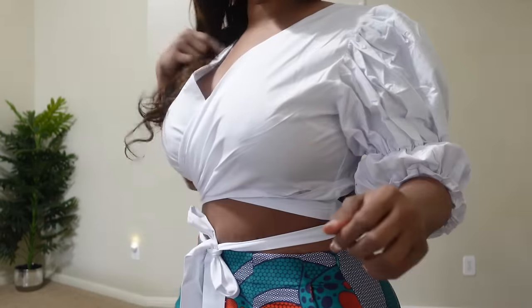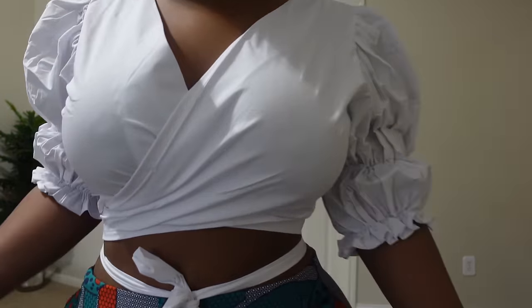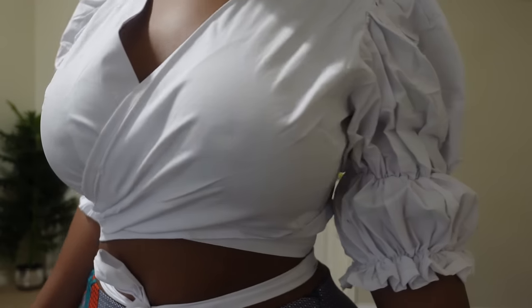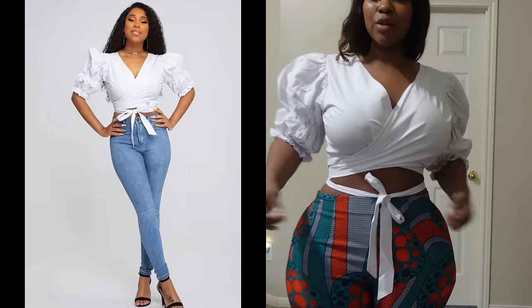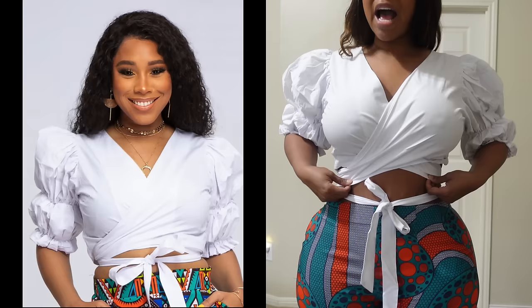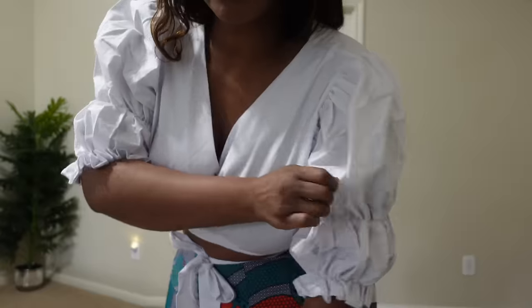Look at this. This top. Oh my goodness. I love it so much. Yes, you're probably just thinking, it's just a plain white top. But it's not just a plain white top. First of all, it ties. It's cropped. Look at these sleeves. Do you see how good these sleeves are?